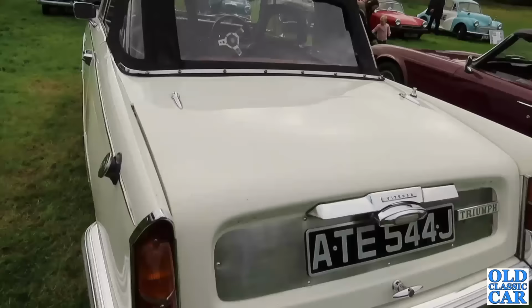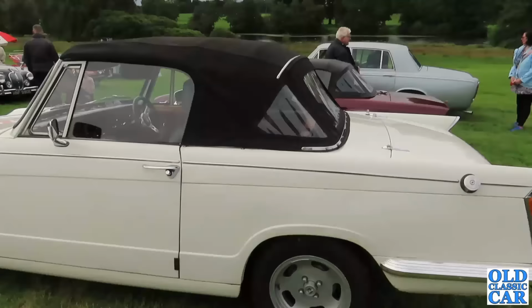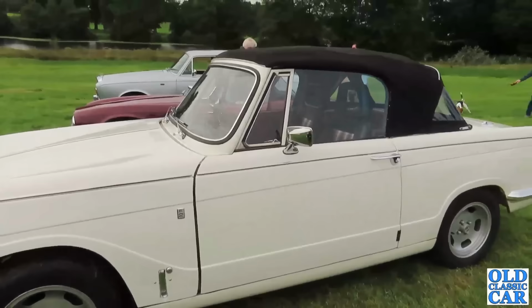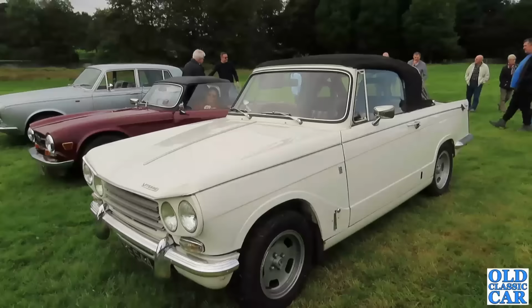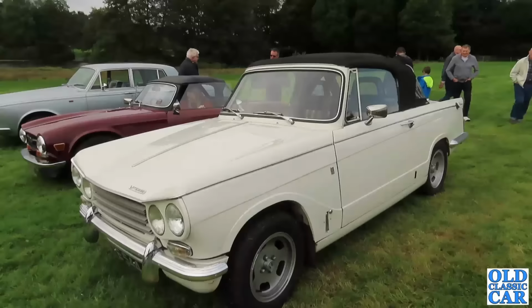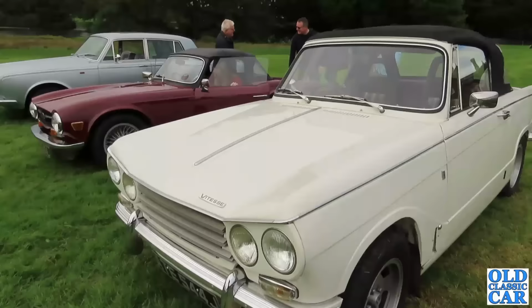The Mark II, this will have the Rotaflex rear suspension, which was a more advanced version of the independent suspension fitted to Heralds and Spitfires and the earlier Vitesses and GC6s. Did handle a lot better under extreme conditions compared to the earlier cars. The rear wheels were very prone to tucking under on the earlier Vitesses and the Heralds and so on. But the Vitesses and the Mark II GT6 had the Rotaflex back end, and it did calm things down a little bit, and it was a real, real improvement.